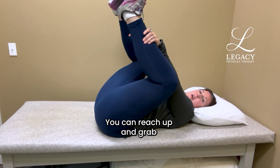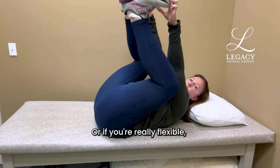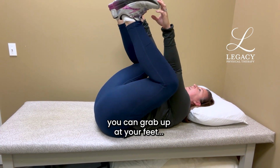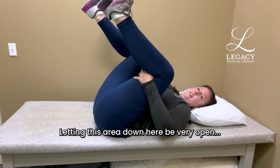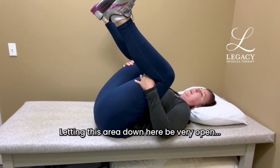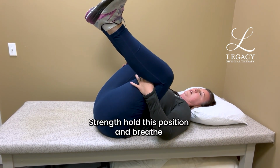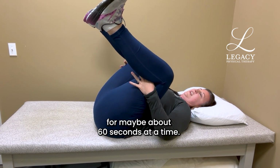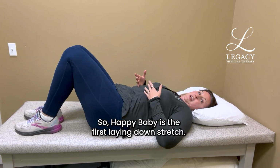You can reach up and grab at your legs, the lower part, or if you're really flexible, you can grab up at your feet. And you want to kind of breathe into that, letting this area down here be very open and relaxed. So try and hold this position and breathe for maybe about 60 seconds at a time. So Happy Baby is the first laying down stretch.